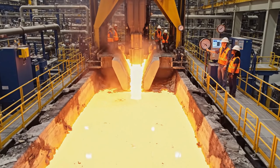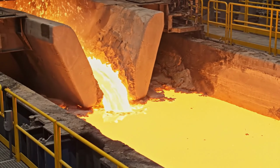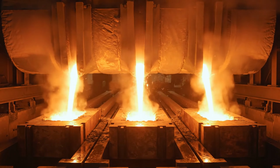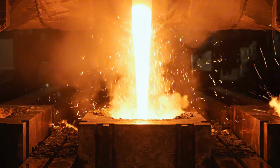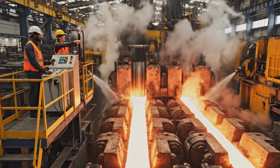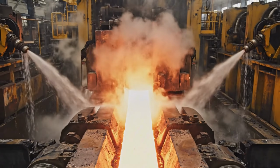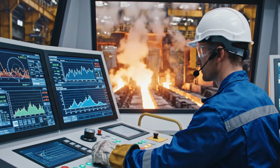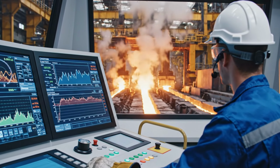Within the tundish, specialized channels and dams ensure even distribution, preventing turbulence and maintaining a steady flow. From the tundish, multiple streams of incandescent steel are precisely directed into the water-cooled copper molds. These molds rapidly extract heat, initiating the solidification process to form the continuous strand of steel. Operators meticulously monitor temperatures, flow rates, and cooling parameters, ensuring flawless metallurgical quality.